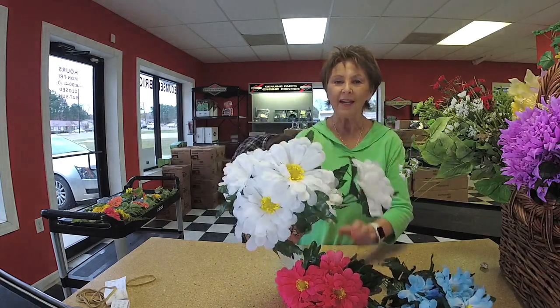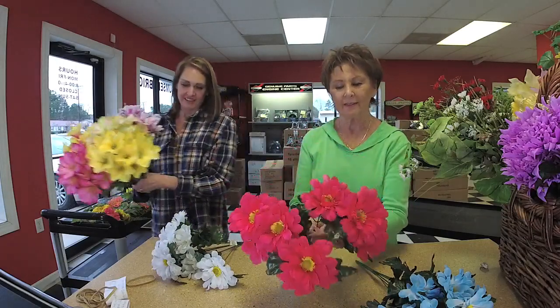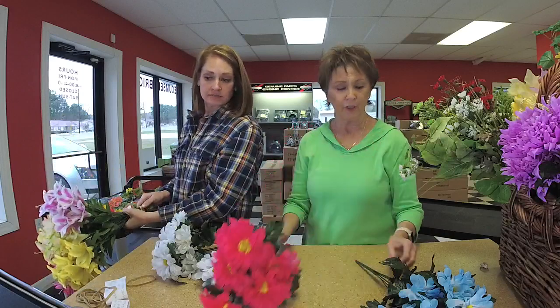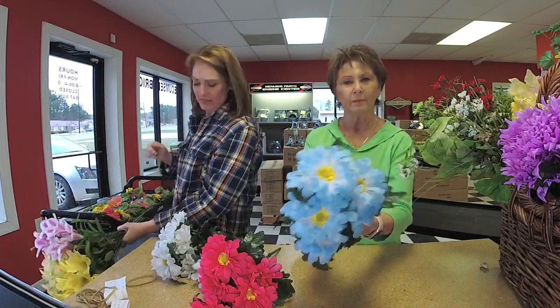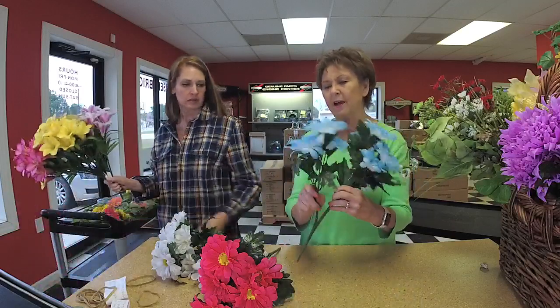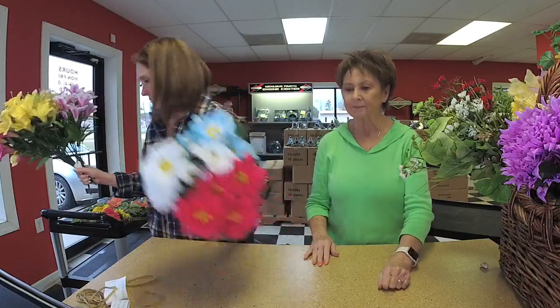But they're white, with a yellow center. And this is a hot pink. And these are just $3.75 a bush. And then this blue color. But those would be pretty. You snip that off and put like three together for an accent.